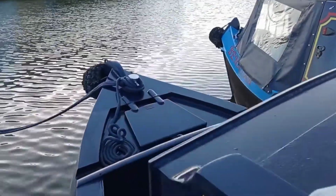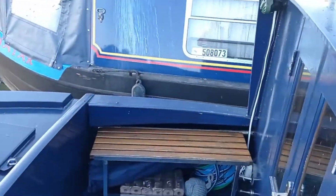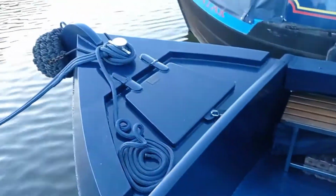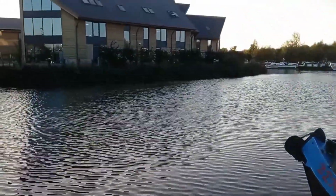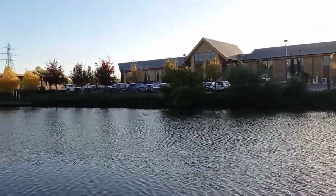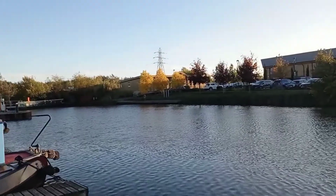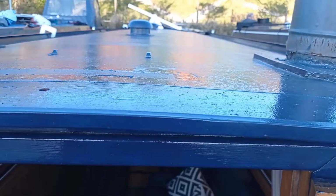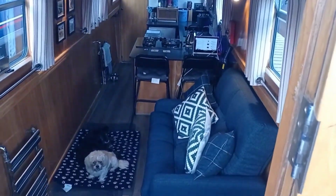The boat was called Noggin The Nog when we bought her. The name Noggin The Nog is a little Viking character from a children's TV programme that started in the 1950s, way before I was born. We're currently at Mercia Marina, and we're very conveniently moored right next to the diesel. Let's have a look inside then.